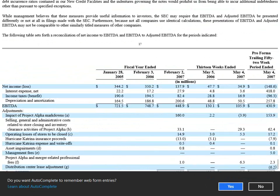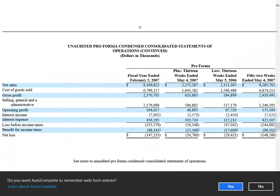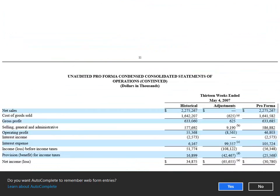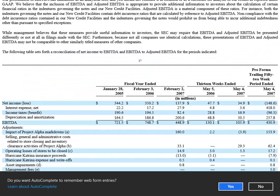There is a table that lays out their depreciation. Well, here you go. They list right here EBITDA, as of fiscal year 2007: 448,849. So depreciation is 200.6. If you take the 248,276 plus 200.6, that gives you the exact same number that they reported here, which was 448.9. So you can do it either way.